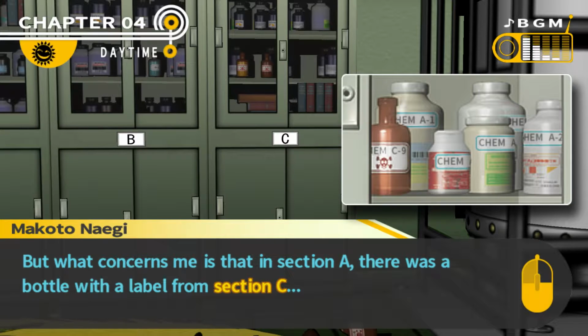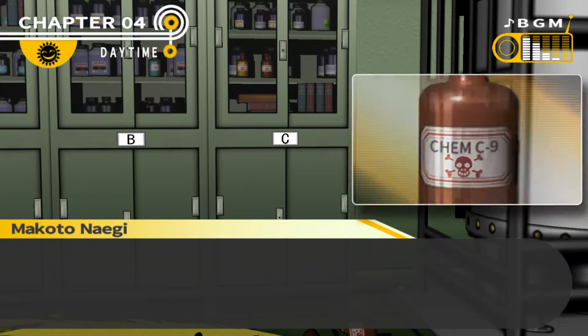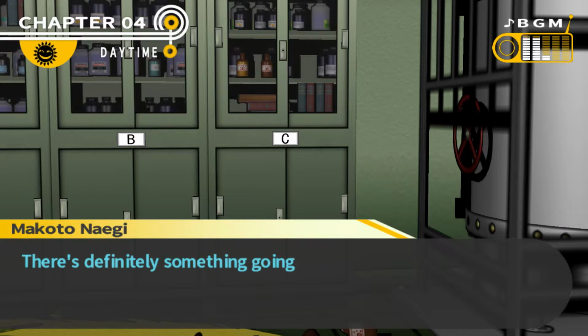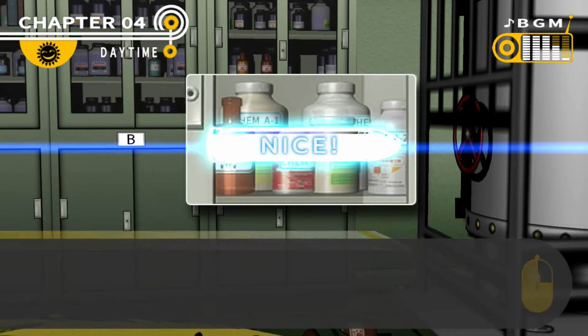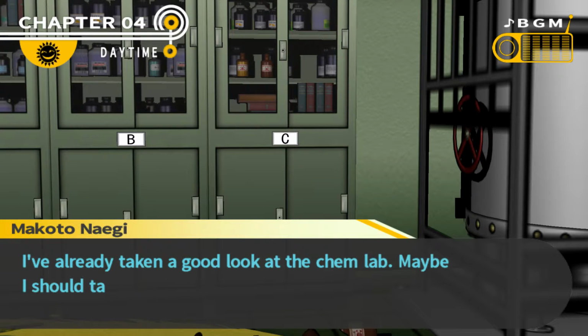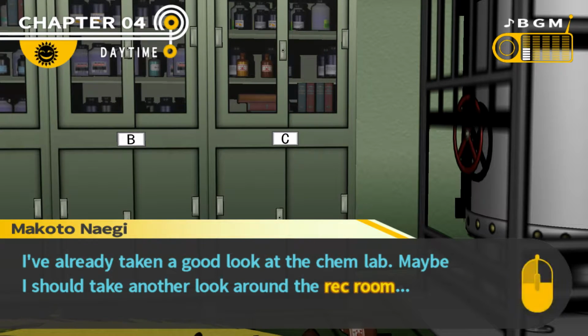But what concerns me is this section A. What was a bottle of poison from section C doing in section A? I don't know. There's definitely something going on here. I've already taken a good look at the chem lab. Maybe I should take another look at the rec room.